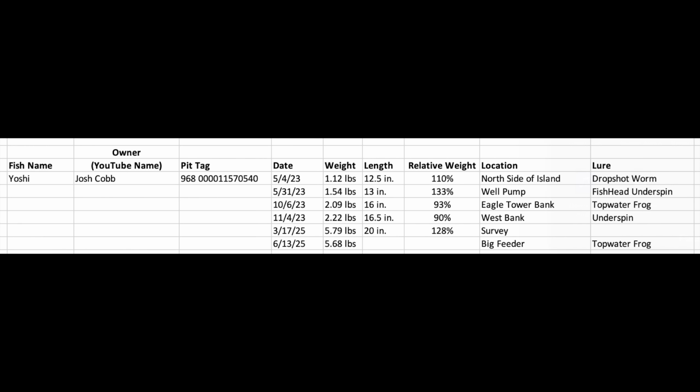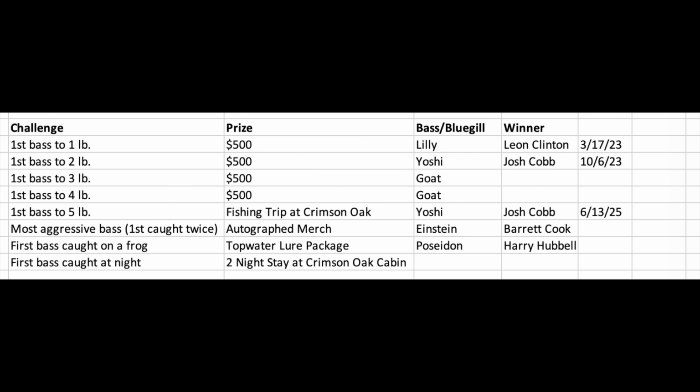Alright, this fish is named Yoshi, weighing in almost at the exact same weight as it did when we caught her back during the survey in the spring. And Yoshi eats a variety of baits, because it's the 5th time we caught her and the 2nd time on a topwater frog. But I have some good news for you guys, because it's the first time we caught a bass over 5 pounds. And when we first started this contest, we set some goals, and whoever's bass was the first bass to reach 5 pounds wins a fishing trip out here to the Crimson Oak. So Josh Cobb, congratulations. This is the 2nd time that Yoshi has won something for you in this contest. But Josh, get in touch with me and we'll plan you a trip out here to do some fishing.